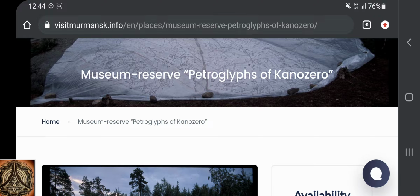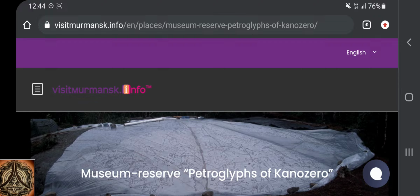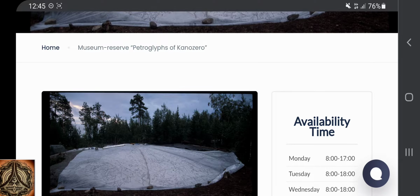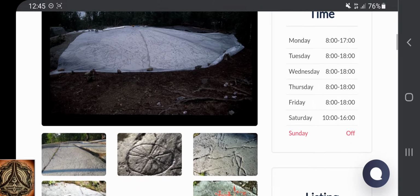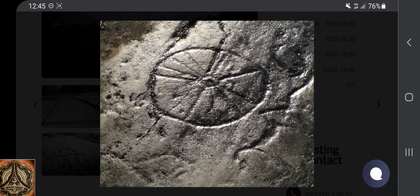Yeah, that's still regarding the last video. No, everything is related, of course, I know, but I stumbled across this one. Visit Murmansk. Museum Reserve Petroglyphs of Kanozero. And here we have some pictures. We will check out the first one up close.